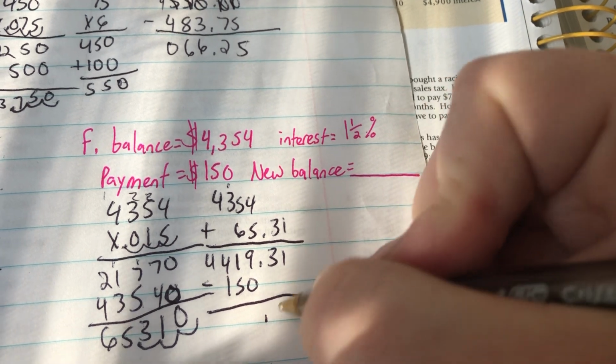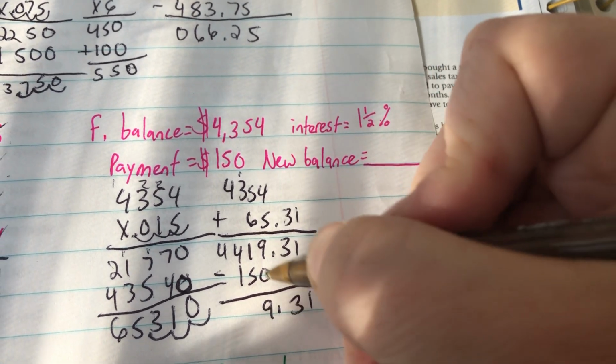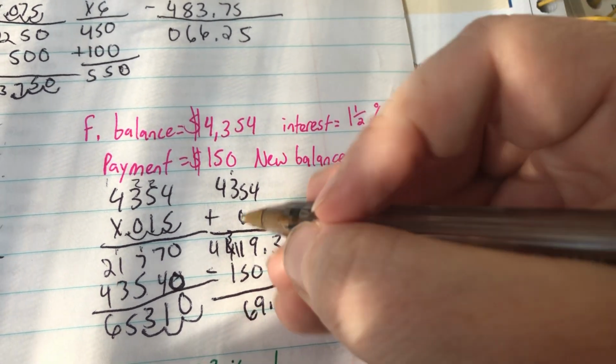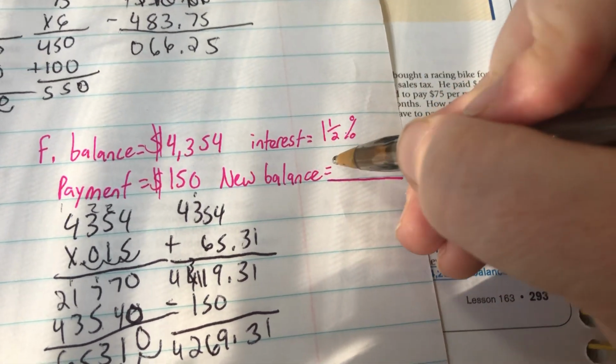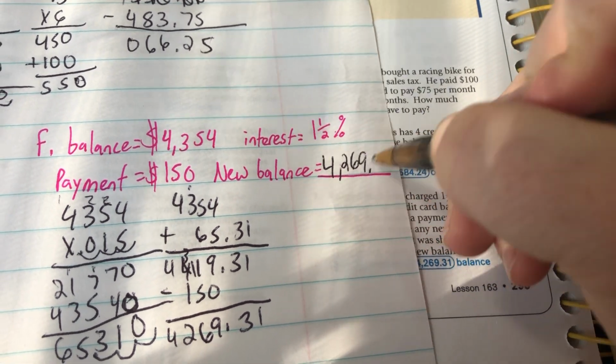Your change is going to stay the same, 31. 9 minus 0 is 9. I'm going to have to borrow, make that a 3, make that an 11. 11 minus 5 is 6. 3 minus 1 is 2. 4 minus nothing is 4. Her new balance that she owes is $4,269.31.